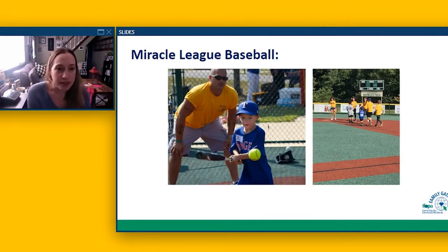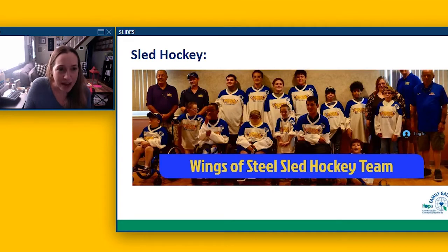AJ loves sports. He was missing out on not participating. We found Miracle League Baseball, which is based in numerous states in the United States. It's usually played on an adaptive field. Everybody has a one-on-one person with them. Everybody hits the ball. There's no score kept. Everybody gets to run the bases, and it was great. It worked for a few years for us. Then AJ wanted to become more competitive, and we really weren't sure how that would happen.